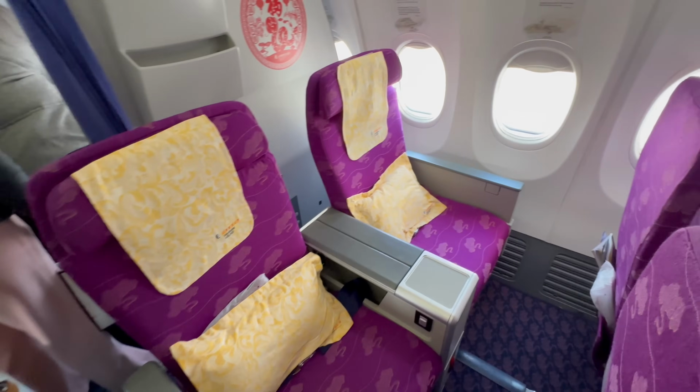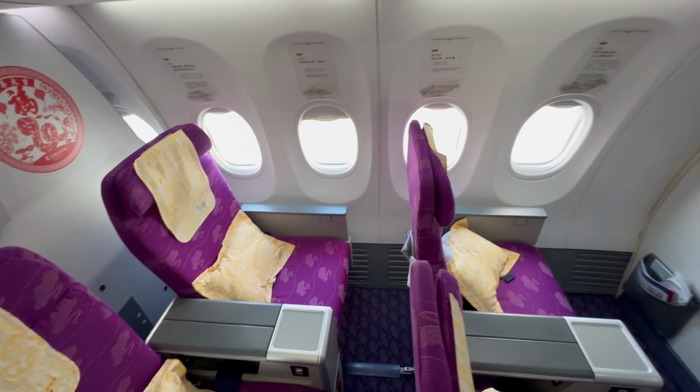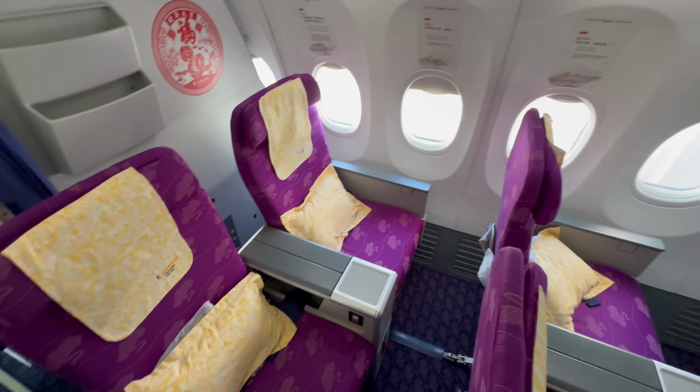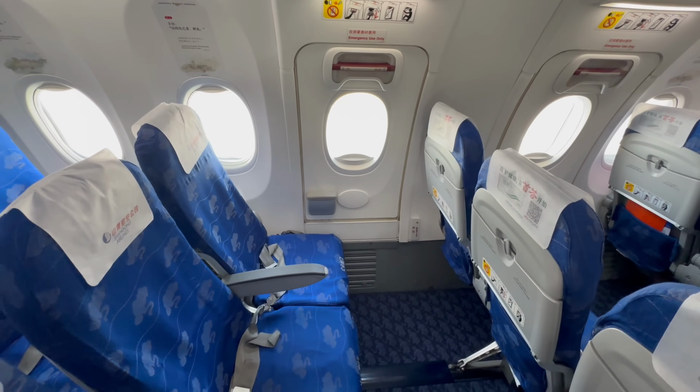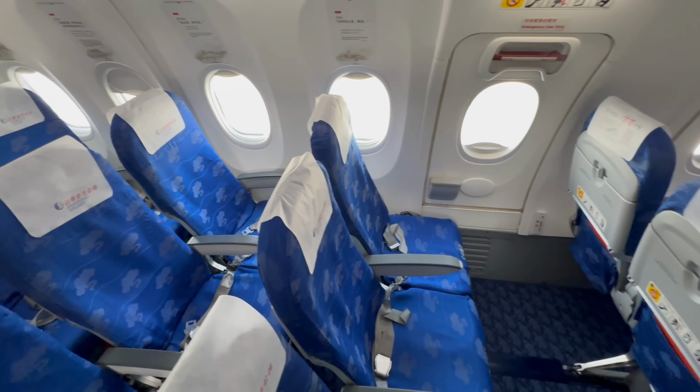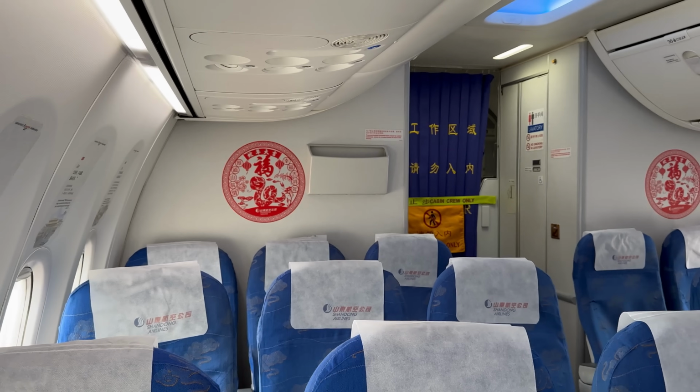Welcome on board. So this would be business class in a 2-2 configuration. Pay 500 yuan and you would be sitting here. Here's the extra legroom seat at the exit row. Looks pretty good. We're seated at 27F today.